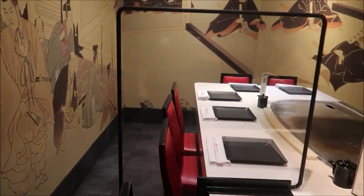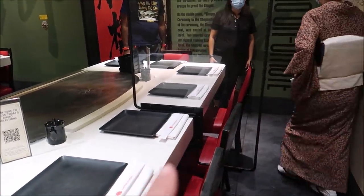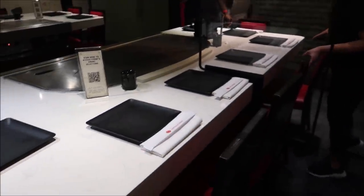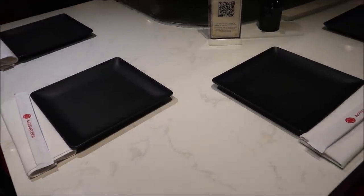Oh, it can move. Yeah, absolutely. Look at how they move the plexiglass. That's really easy, right? So you dine at a table and they actually have the plexiglass separating, so you get to actually just kind of be at a safe distance.